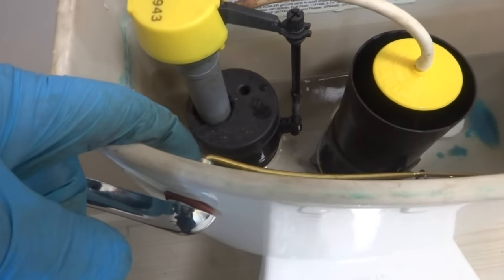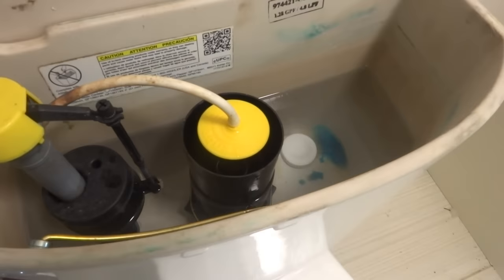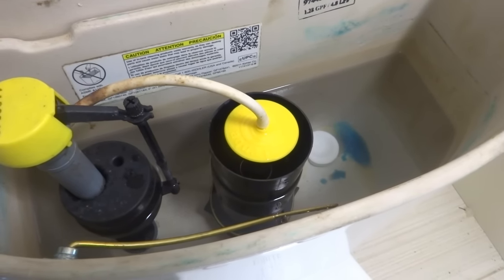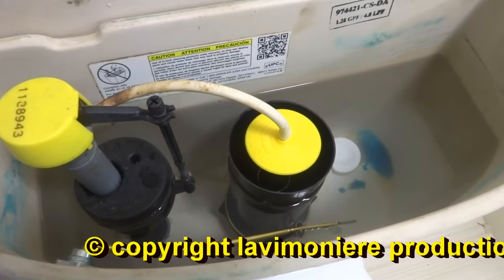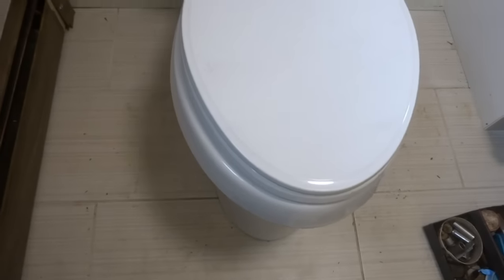So the handle, the flapper, bolts, wax, closet flange, elbow, coupling, pipe. That's good.